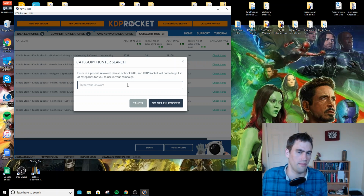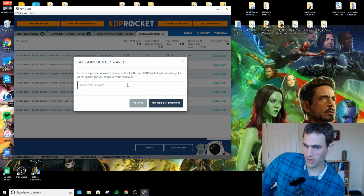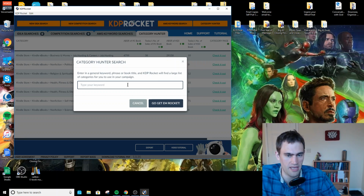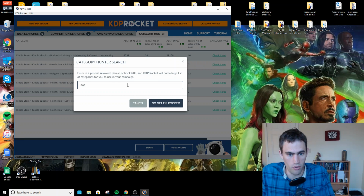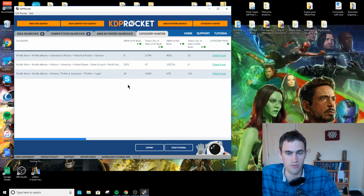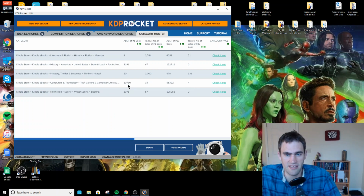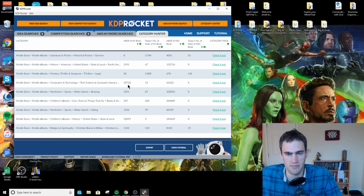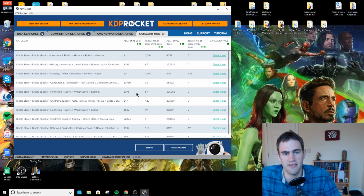Just wanted to show you a little bit about the category hunter and how that works and what that looks like. For a category hunter, you want to just type in a basic keyword related to what your book's about. You could type in boats, just like we talked about before. It's going to bring up categories that are related to boats. It's going to show you the rankings of the top book in that category, as well as some other items. So you can see this is bringing this up.